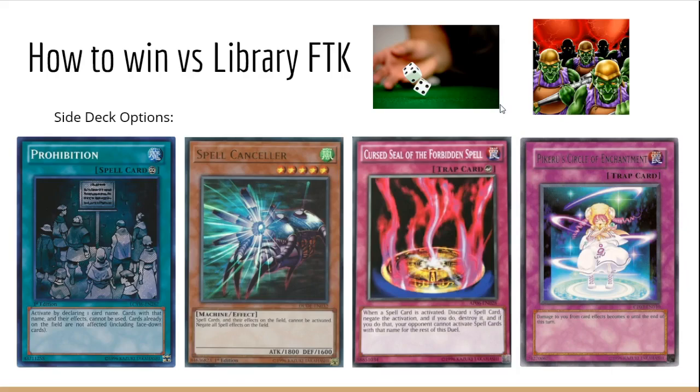Ring of Destruction is especially good against this deck because if they get down to a certain point, you can Ring of Destruction your own guy, or Ring of Destruction, I don't know, Thunder Dragon or something. If they have to play that, then you're making out good with that one.